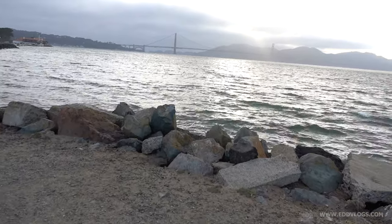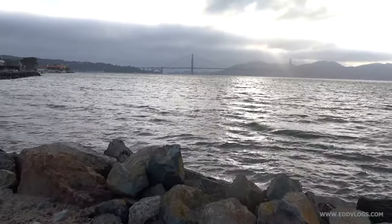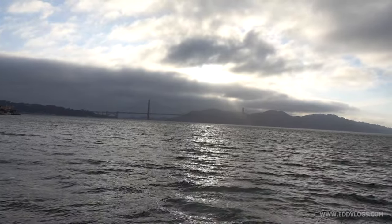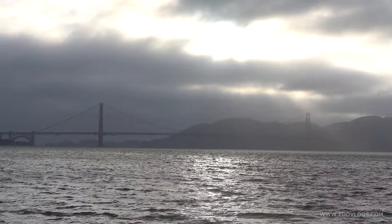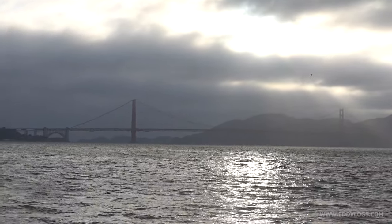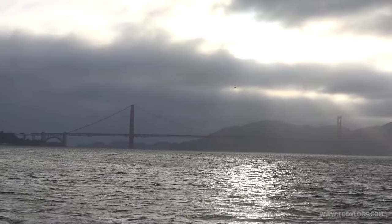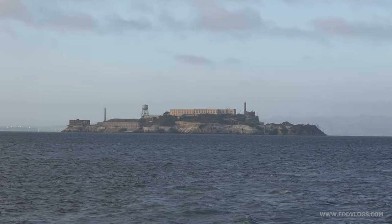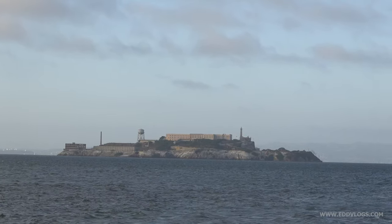I am making my way back here just to see if I have any luck with the bridge. And I think it looks better than last time, at least. Still not perfect, but you can at least see the bridge. The fog, as you can see, is coming fast, but you can still kind of see it. On the other hand, Alcatraz is picture perfect from here. Check out this beauty.